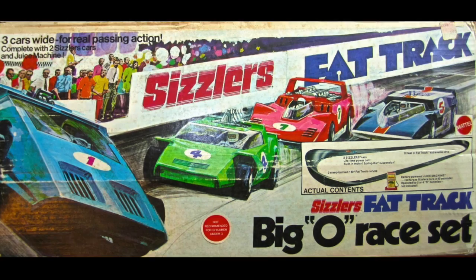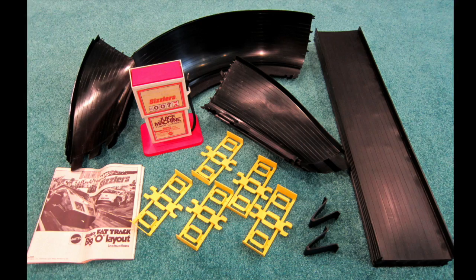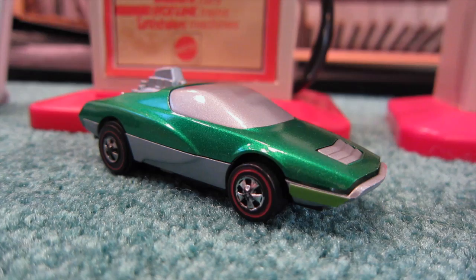It comes with 12 feet of black fat track, two 180 degree curves, five joiners, two V-clips, and one juice machine. Today's race pits a white 1971 Anteater against a green 1970 Hothead. This is a 100 lap race.